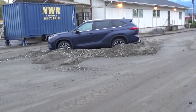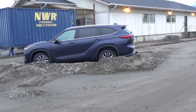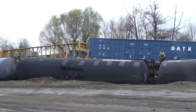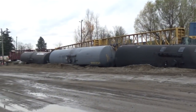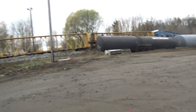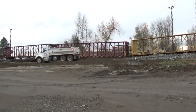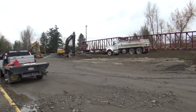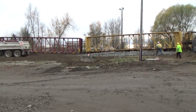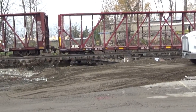There's an automobile that got trapped here in the flood. You see they've scooped all the debris up around it. Here we're down towards the east end of the yard here. So there's some more washout there. There are some more washed out track.